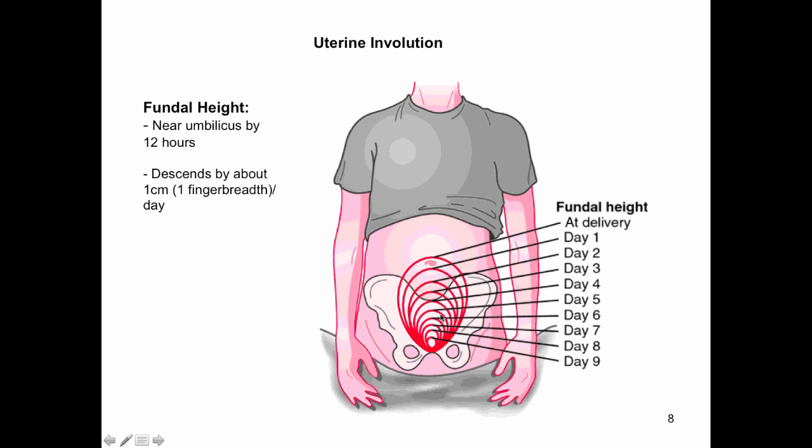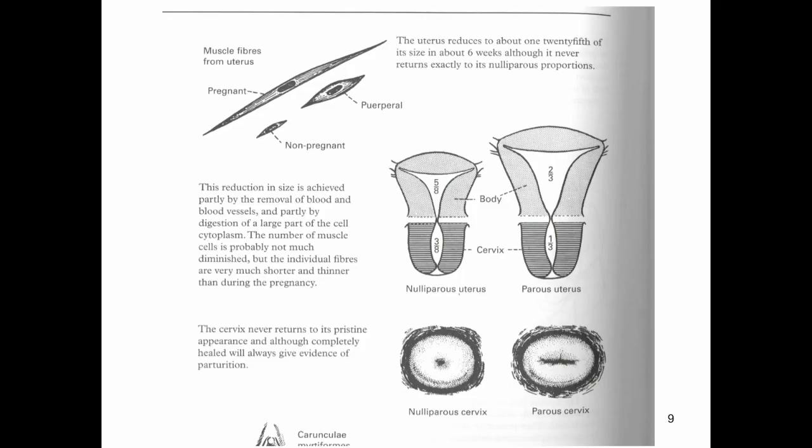Okay. By about 10 days postpartum, the uterus enters the actual pelvis, okay, and it can no longer be palpated abdominally. And by about 6 weeks, the uterus has returned to a non-pregnant location, and now it weighs about 60 to 80 grams. Okay? And as you'll see in the next slide, the parous or multiparous uterus is going to retain some size and some weight compared to the nulliparous uterus.